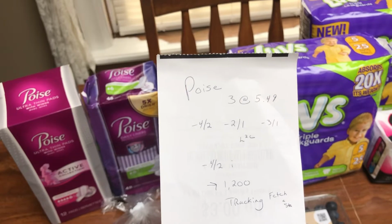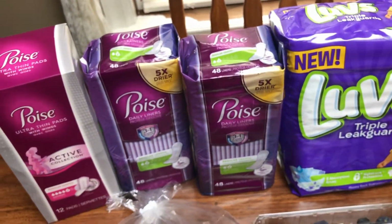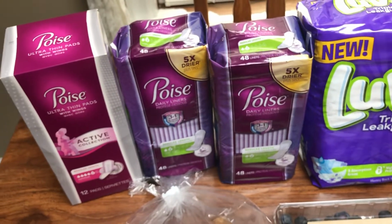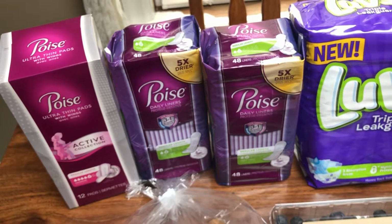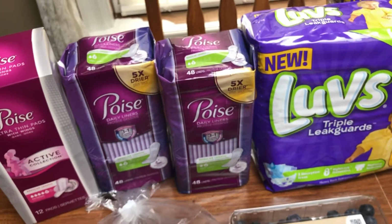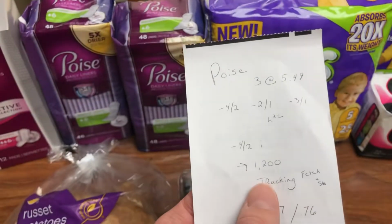Ibotta is giving you back $4 off of 2. That does say it has to be on, I think it said original or regular or something like that. Not on the ultra thin or fit and active or something like that. Just scan your product to verify before you buy them, because the $4 off of 2, that's a pretty big rebate to be missing out on.